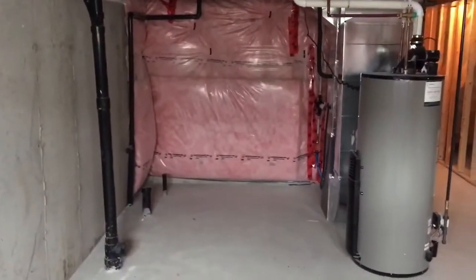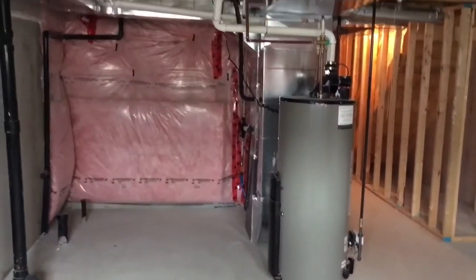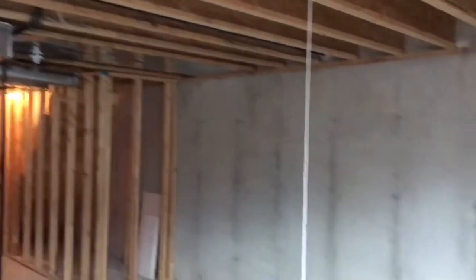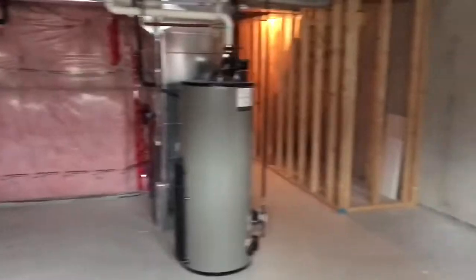Moving along here now, you see all the plumbing here, the water heater and the HVAC unit. Okay, and that's about it. The basement is not too big. It's just a small area. So now we're exiting the basement, heading back on upstairs via the staircase here. Here it is, okay.